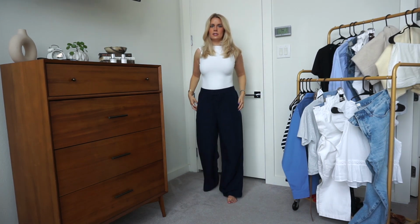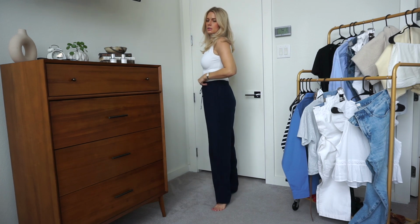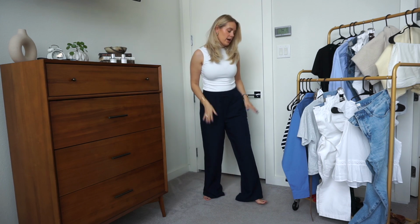They have to be pretty high-waisted. I feel like I need to shrink these in the dryer because they're just very, very big. But anyways, okay. Maybe that's why. But I love navy in the spring and summer. It's a little bit less harsh than black.